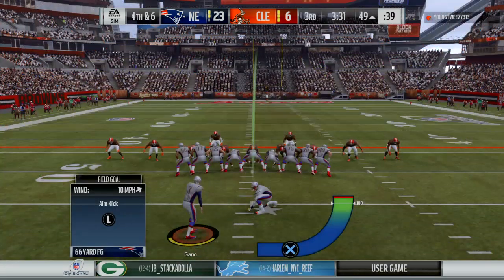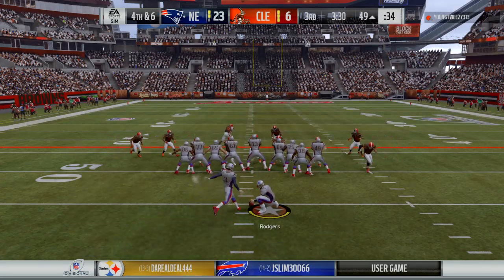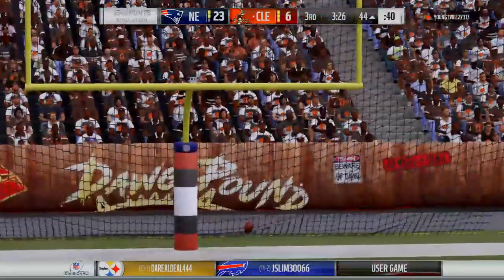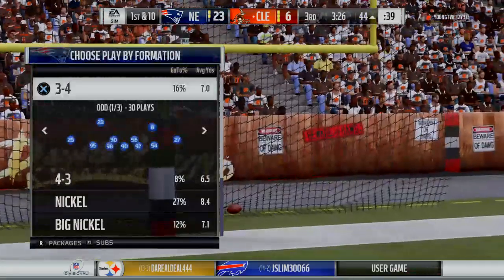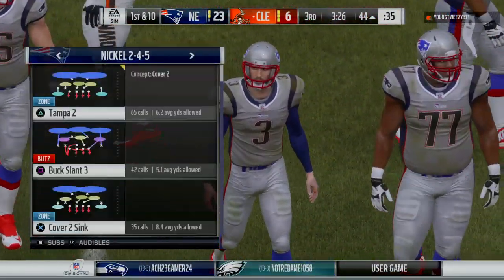And the punter's on the sideline. Here's the field goal unit now to try an exceptionally long one. And this will be called officially a 66-yard attempt. And that one's not going to get there. Not enough juice, an ambitious effort, but it's well short. And this score will stay right where it is.